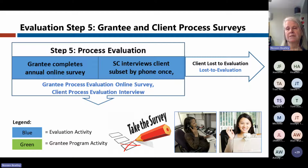The second component of the process evaluation is a client interview or survey. Just like HUD's not involved in your process evaluation, grantees are not going to be involved in this for the clients. You're not going to know who we're contacting, but we are going to ask that you make sure your clients know they might be contacted by Solutions. Just so you know, it's going to be a 443 area code. Our site coordinators are going to contact a subset of clients to get their feedback on their experiences with the home modification program. They're going to be interviewing a subset of clients within about 3 months after the modifications were done.